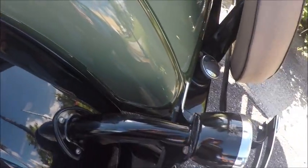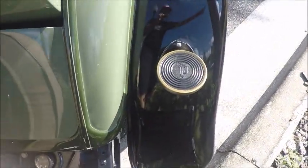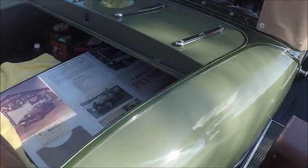And as you can see, this car has a rumble seat. There's the spare tire. There's the pad to step on to get into the rumble seat. And in that rumble seat, you'll see displayed some interesting information.